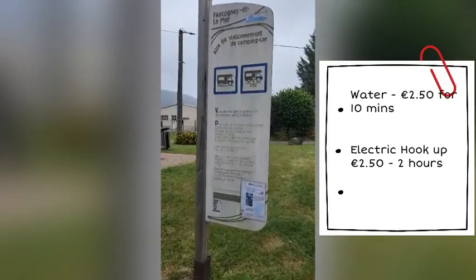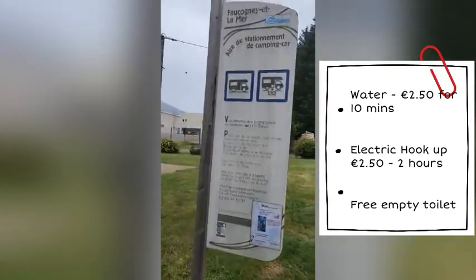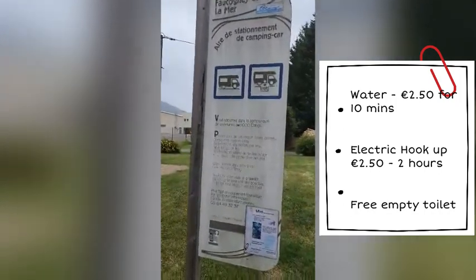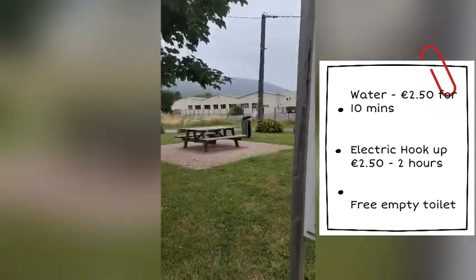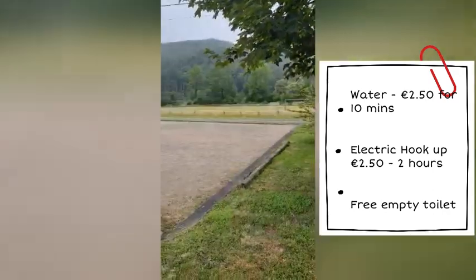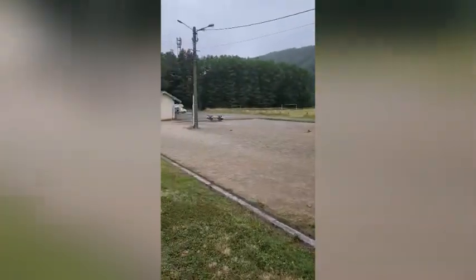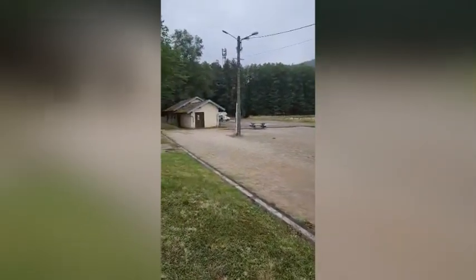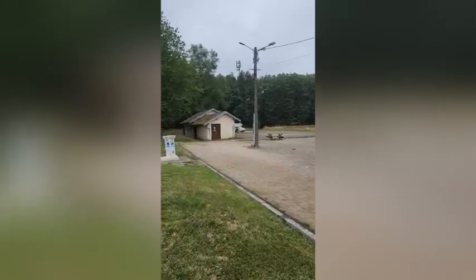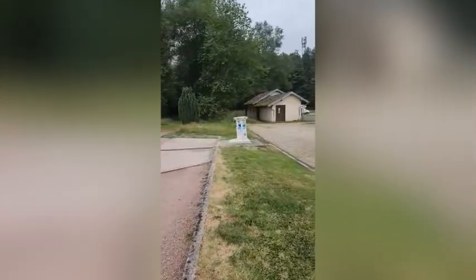So we have stopped at, I can't pronounce the place, but this is where we've stopped. So here we go. This is the aire. So we've got a picnic table. There's more spaces over there where you can see some motorhome spaces. And we just filled up our water there. €2.50 for 10 minutes. And they've got electric hookup around there if you want electric hookup. So that's another point there.